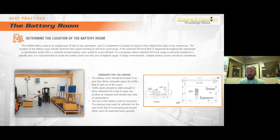So in some applications, it's even better to have multiple battery rooms located throughout the facility or in a central location. If there are docks on both sides of the warehouse, doing a battery room in the center of the warehouse will minimize the time that they would have to travel for both sides of the warehouse.